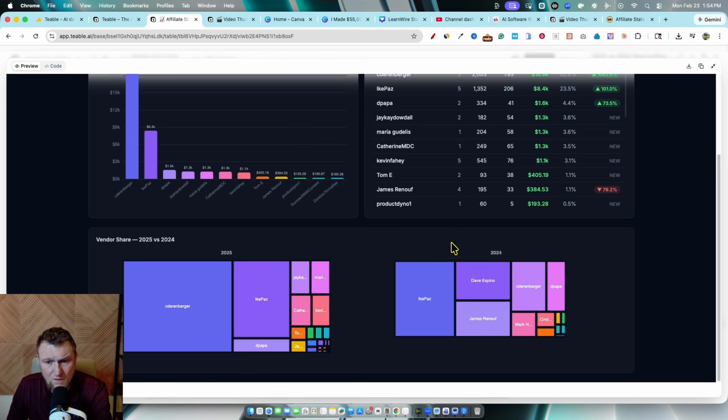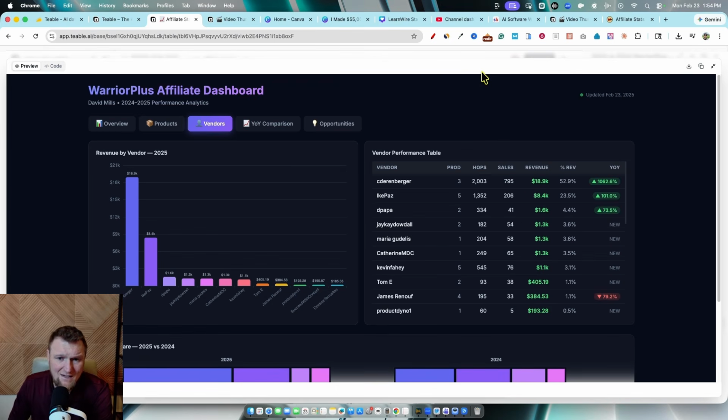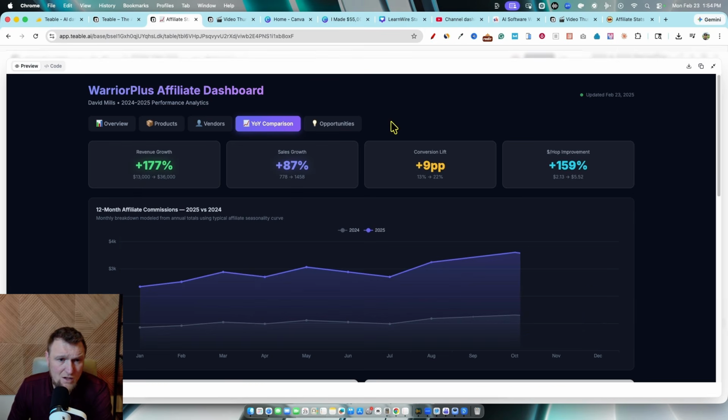You can see in 2024, it was all about Ike Pause and Dave Espino and James Renoff and then Chris Derenberger. But in 2025, boom, you can see Ike Pause has definitely been in my top 3 over those last 2 years. Amazing information for you to have at hand year over year.